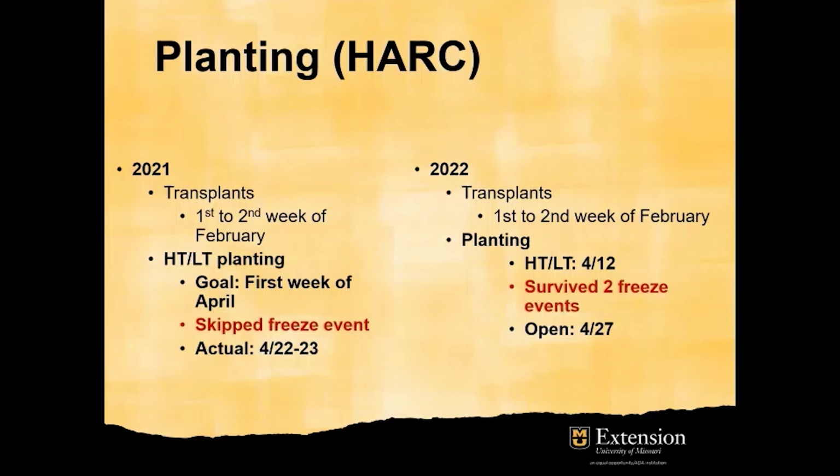We initiated the transplants in the greenhouse the first or second week of February. Our goal was to plant in the field the first week of April. However, in 2021, we delayed the planting because there was a freeze in the forecast. And this also delayed the harvest later on in the summer, and we missed the 4th of July by a week.